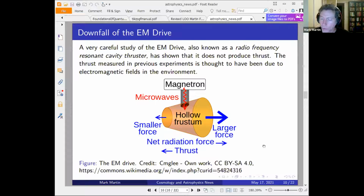Several different groups around the world have been studying this for quite a while. The initial results seemed to indicate that you could generate about 1 millinewton of force using a fairly small cavity. But it turns out that if you work very, very hard to control all of the environmental factors, this actually doesn't work. It appears that the very small forces that were being measured in the past were due to electromagnetic effects from the environment of the experiment. So unfortunately, we don't have our magic perpetual motion device. And I guess that's another example of the no free lunch theorem.